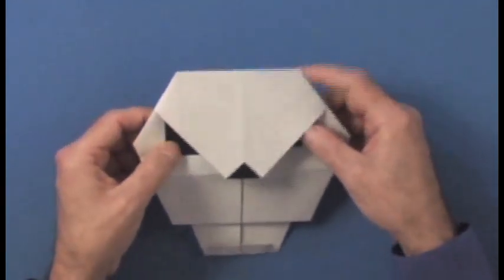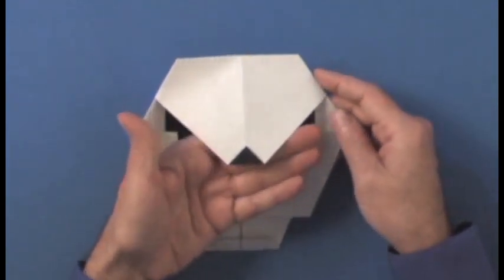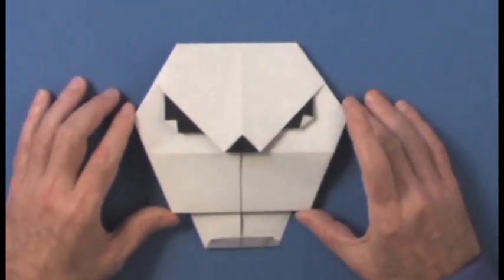And believe it or not, you can use it as an excellent bookmark. Just hang this part of the skull over the top of any mystery or spooky novel you're reading, and you'll have company when you're most frightened.